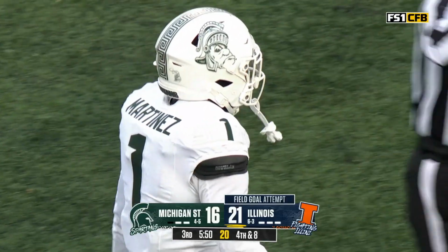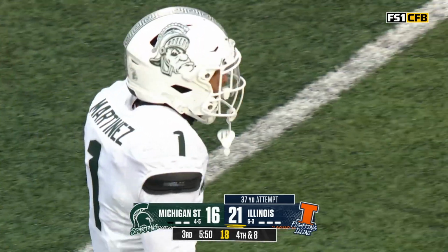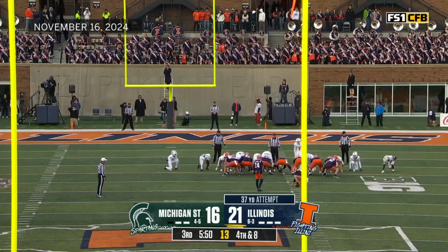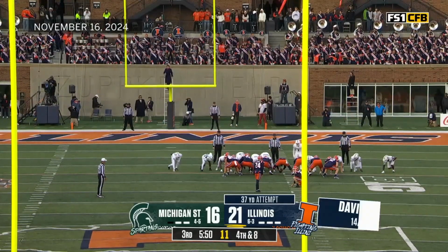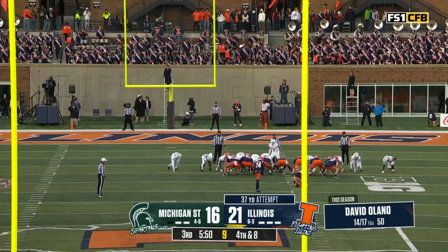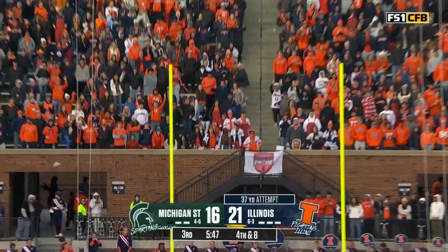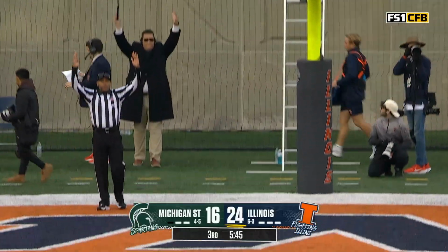What's that worst case scenario? And you're not thinking about 5 different things that you're going to do. You think about the best thing to do. Best thing to do there, just escape. Try and get that throw downfield. Just to make it an 8-point lead. David Alano from 37, line drive kick is good.